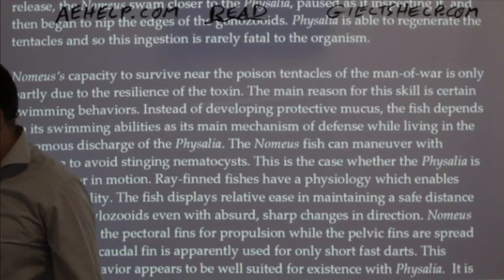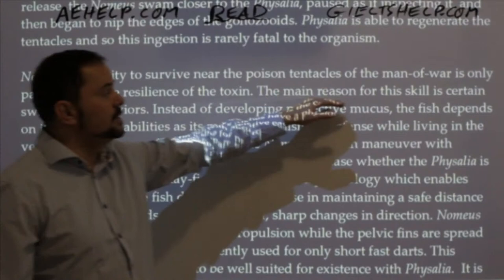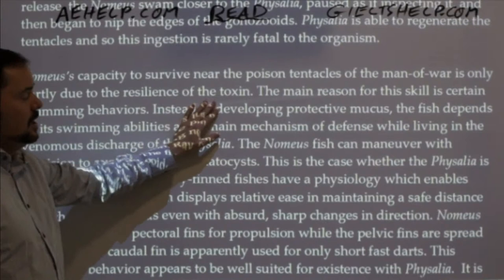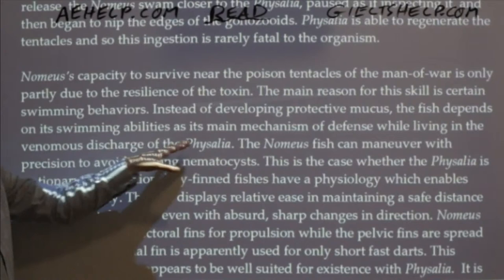Let's keep reading. Nomeus's capacity, again, remember, read with me, nice and loud, from the top here. Nomeus's capacity to survive near the poisonous tentacles of the man-o-war is partly due to the resilience of the toxin. The main reason for this skill is certain swimming behaviors. Instead of developing protective mucus, the fish depends on its swimming abilities as its main mechanism of defense.